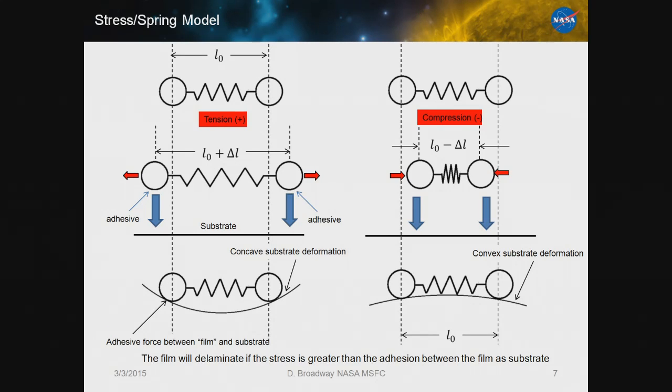So this is sort of a spring analogy that I like to use for people who aren't that familiar with film stress. It's quite simple to understand from this perspective. So the stress can be modeled as a spring system. For example, you start with a spring that's in equilibrium.